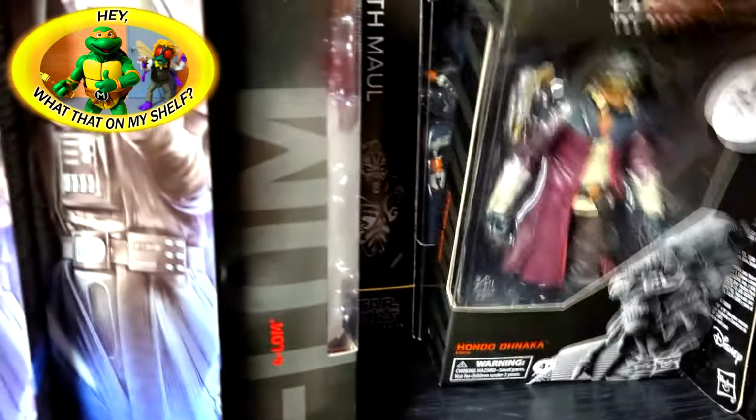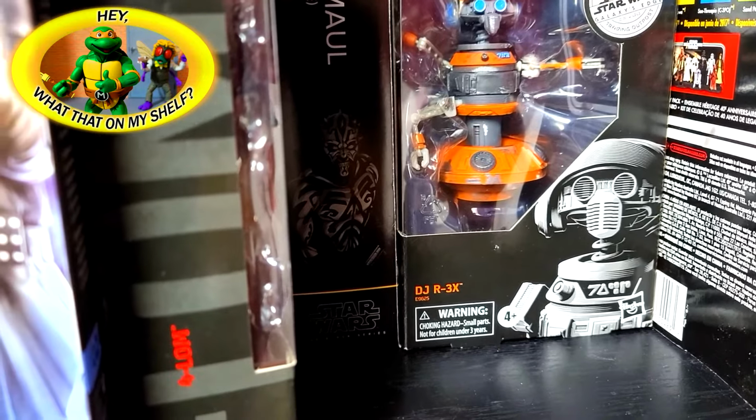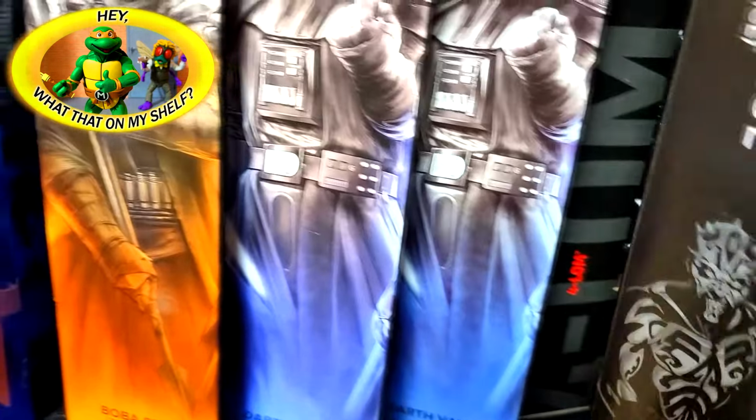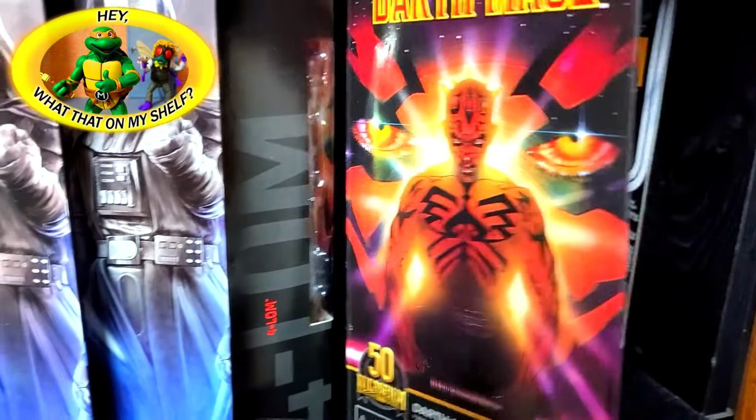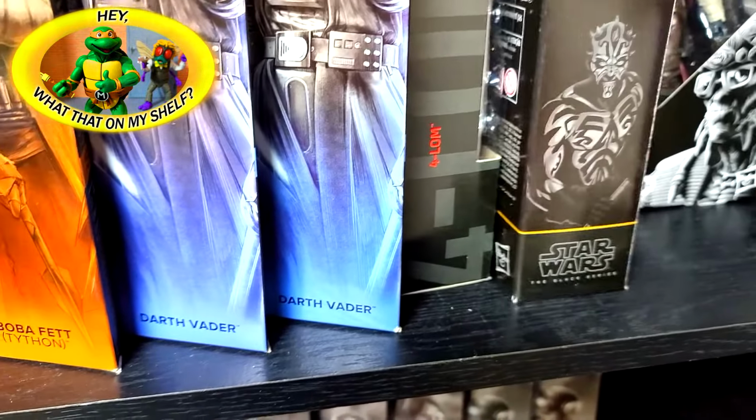And there's some stuff from Galaxy's Edge, Hondo Ohnaka. There's DJ R3X. I got a Darth Maul. This was the one from the book. Pretty cool. Still gotta get all of these unboxed, obviously.